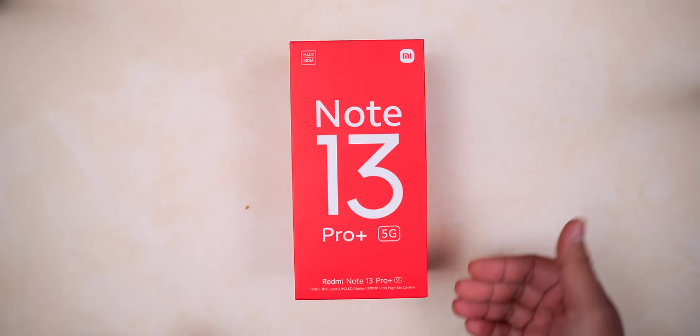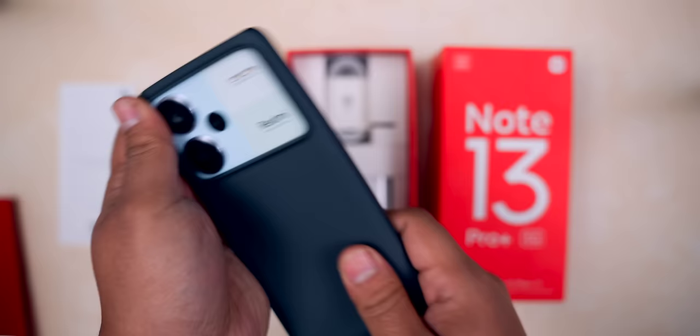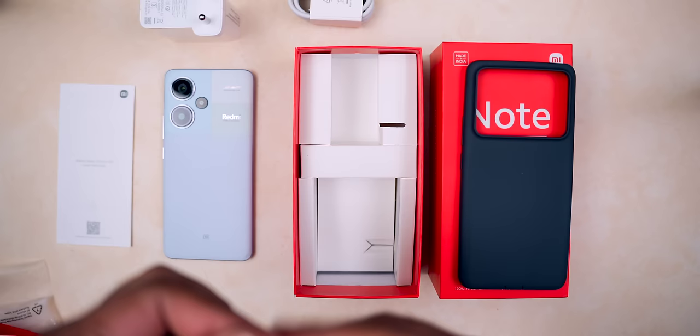Alright, so Redmi went all out with the Santa Claus red thing with the box. Oh, at least this Santa is made in India. Inside you get the phone, paperwork, black silicon cover. This is nice. Type A to Type C cable, 120 watts charger and a SIM ejector tool.